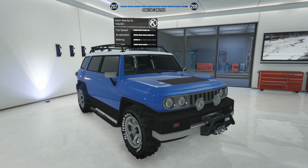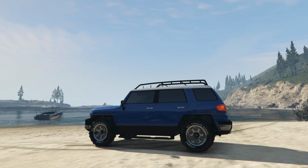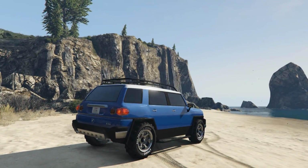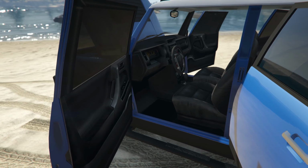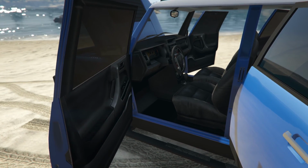Now, what man doesn't want a BeeJay? You log into GTA Online and you see all the NPCs getting BeeJays and you think, hey, I want a BeeJay too. So I finally got a BeeJay, and I have to tell you, it's a great feeling. The BeeJay does kind of blow on a track with lackluster performance and top speed, but when it comes to off-roading, it does not suck.